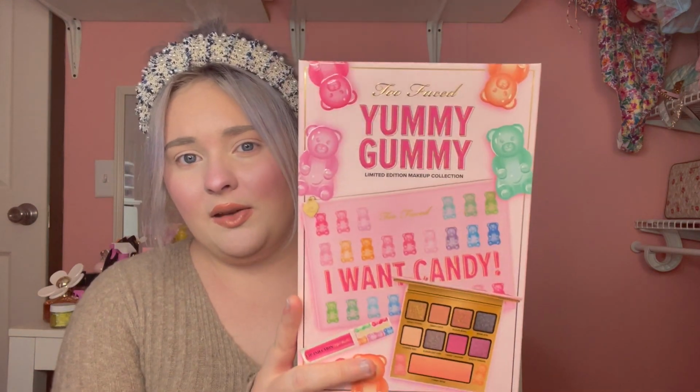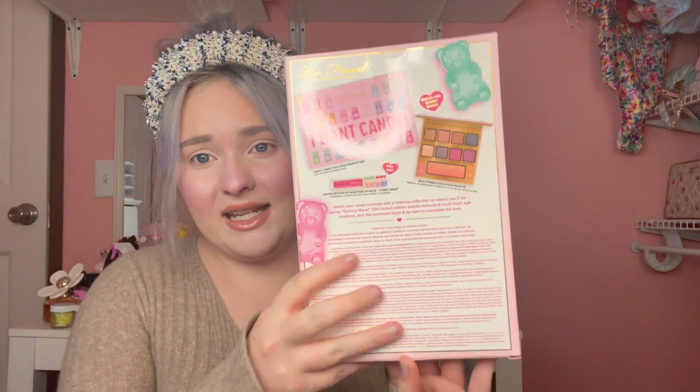This is so cute. If you have little girls, like I'm 23, but I still love Too Faced. I love Too Faced. If I live to be 80 years old, I'll always wear Too Faced. I just love the cutesy packaging. But if you have little girls or girls that are getting into makeup, middle school, high school, this is perfect in my opinion. Again, this is what it looks like. This is how it is packaged.